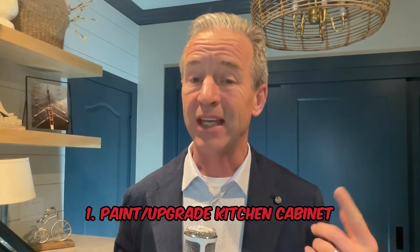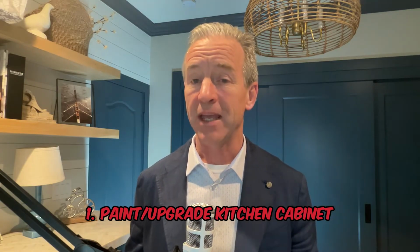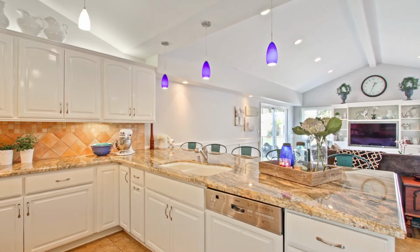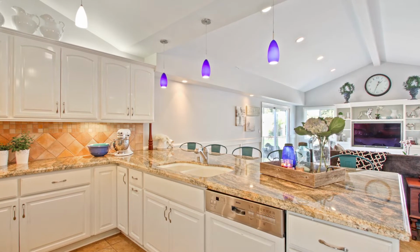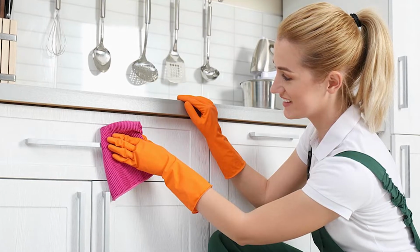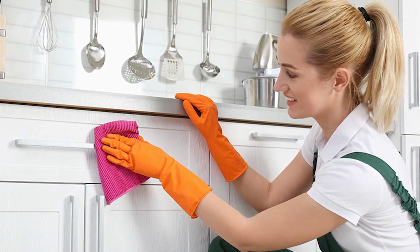Number 1, if the cabinets are tired or dated, a simple coat of paint on the cabinets and upgrading the hardware is a simple way to improve the look of the cabinet. Now, this is a budget-friendly and quick fix to actually just freshen up the cabinets in your kitchen without spending a whole lot of money on new cabinets.